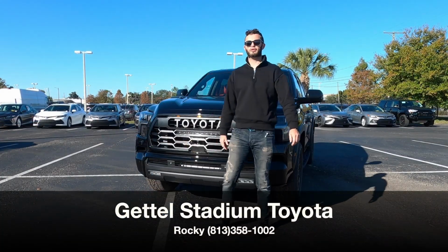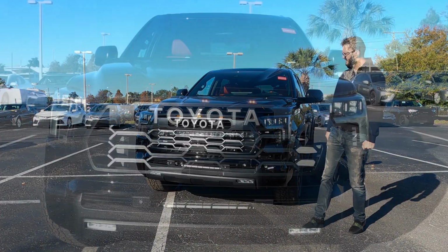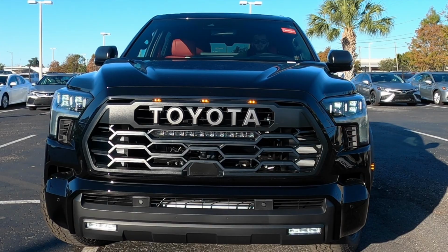What does the TRD bring? Well, it has its own unique grille. We get the amber lights, sequential LED turn signals, headlights, daytime runnings, fog lights, and a TRD light bar. And this is ready to go off-roading.